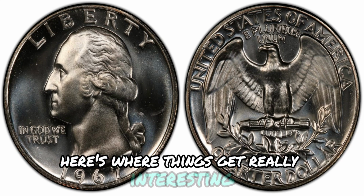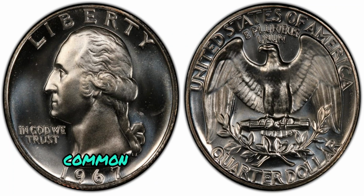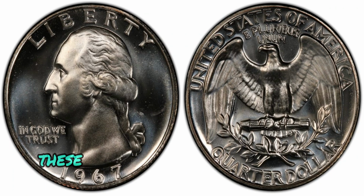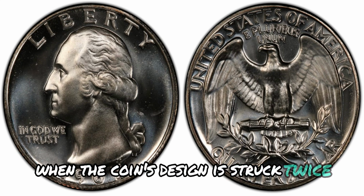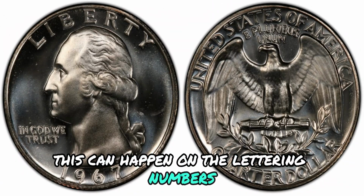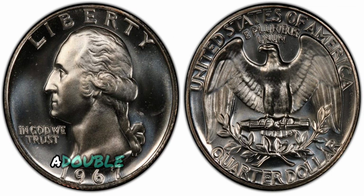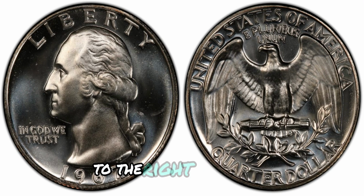Here's where things get really interesting. While the majority of 1967 quarters are relatively common, there are a few rare varieties and errors that have sent collectors into a frenzy. These errors include things like off-center strikes, double dies, and more. A double die error occurs when the coin's design is struck twice, but slightly misaligned, leading to a doubled appearance in parts of the design. This can happen on the lettering, numbers, or even the profile of George Washington on the obverse of the coin. A double-die 1967 quarter in mint condition could be worth thousands of dollars to the right collector.